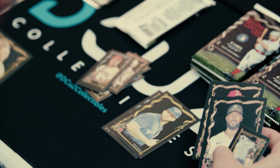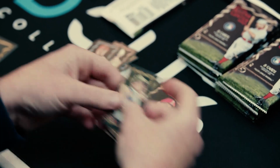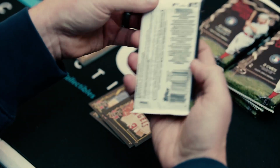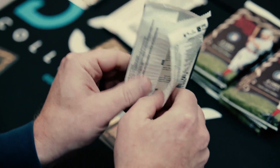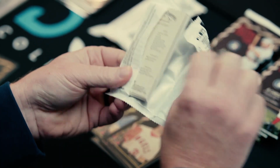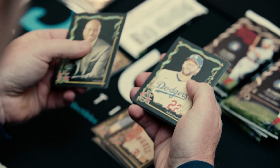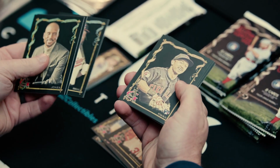And we got a Gunnar Henderson rookie behind it. Anytime you get an auto and it's not a rookie relief pitcher or something, it's usually a success when there's a big checklist like this. So that's a pretty nice one.